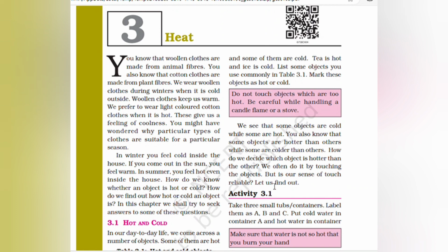Today in class we are going to learn the third chapter, which is about heat. You know that woolen clothes are made from animal fibers. Woolen clothes are made from the hair of animals. You also know that cotton clothes are made from plant fibers. Cotton is made from the cotton plant.